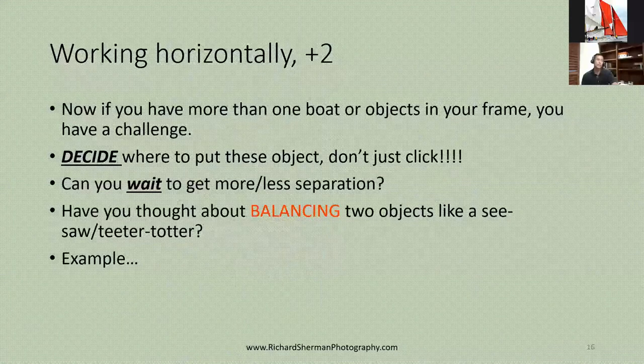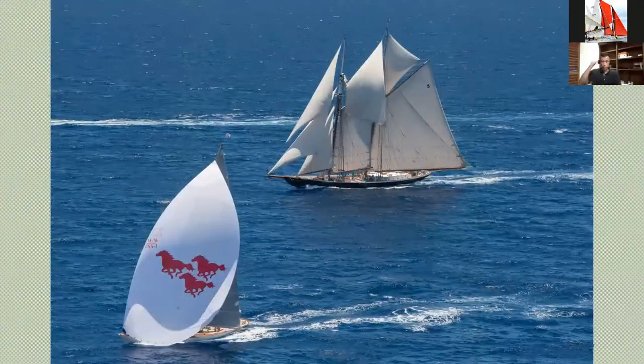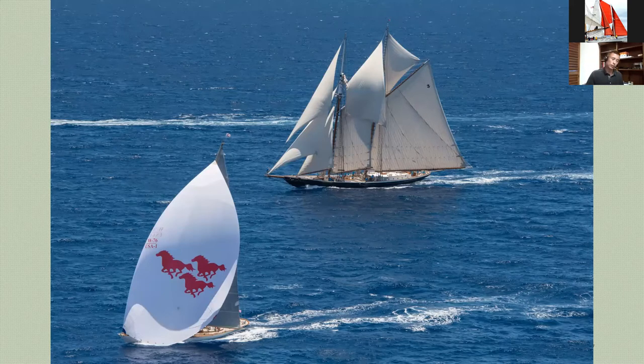So, for example, here is Columbia and Wild Horses a few years ago down in Antigua. So we have the sense of balance here. We have Wild Horses, which is a much smaller vessel in the foreground. So in the foreground, it's more apparent. It's effectively bigger in our mind than the 43 meter Columbia that's in the background. But also, it goes beyond size, color. The color of Wild Horses' red is a really powerful color, and it can add weight to a smaller object. So a splash of color can help provide balance when you have two objects of different sizes on different sides of the teeter-totter or the seesaw.